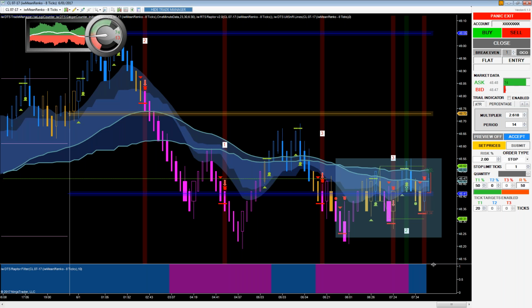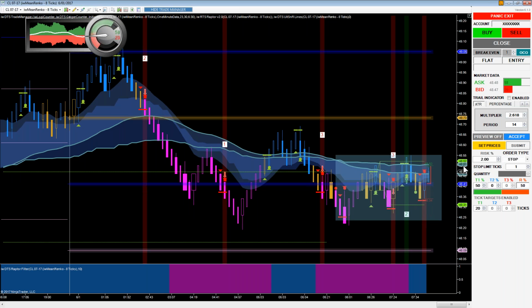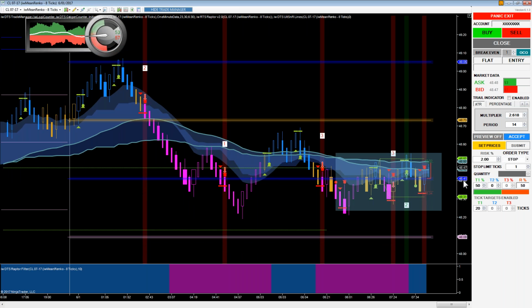So this is always a little bit of a challenge. When I use the OCO function, I always try to set it so that it leaves the market in the middle. It kind of gives me an even chance, higher or lower. 40, that's 400. I debated shorting below here.